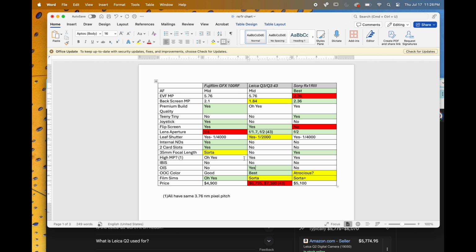Especially the way I'm using the Fuji, all of these have the same megapixel count and the same pixel pitch, 3.76 micrometers, and they all have great resolution that you can crop into. Of course, the Fujifilm has a medium format sensor, but like I said, most of the time you're cropping in on this for one reason or another, so it might as well be a full frame camera. And it's got an f4 aperture, so you don't get that extra blurry background at a wider focal length that you often do with other medium format cameras and lens combinations.